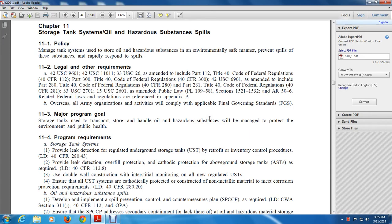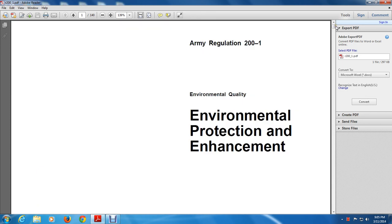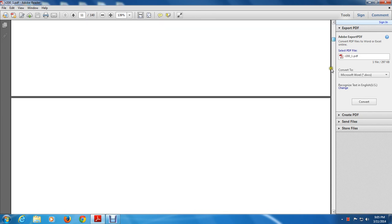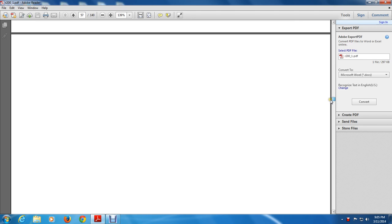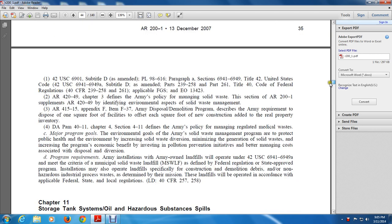Chapter 11 of Environmental Quality, Environmental Protection and Enhancement, Army Regulation 200-1. Well, we're at page 44. Chapter 11: Storage Tank Systems for Oil and Hazardous Substances and Spill Response.